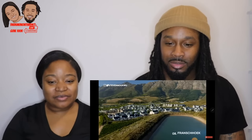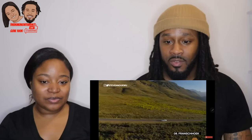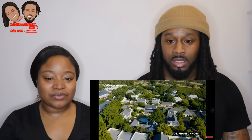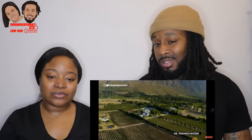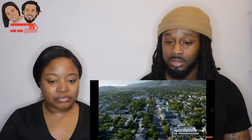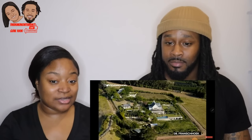Number 8 on the countdown is Franschhoek. It's a small town in the Western Cape Province of South Africa, located in the beautiful Franschhoek Valley, about 75 kilometers from Cape Town. The town is known for its picturesque scenery, the restaurants, and it's home to some of the oldest wineries in the country. It's also a popular destination for tourists, and is known to be very safe with almost zero crime rate. The town is known for its super luxury mansions, which attract wealthy buyers looking for a second home or a vacation property with a lot of square meters to play around with.